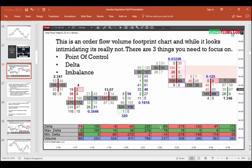And again, people always say, well, why did the market go up? Well, you have more buyers than sellers. No, the reason markets go up or down is because you have more aggressive buyers. That's what makes the market go up. Markets go down when you have more aggressive sellers. Remember, it's a zero-sum game. For every buyer, there's a seller, but you'll have more aggressive traders.